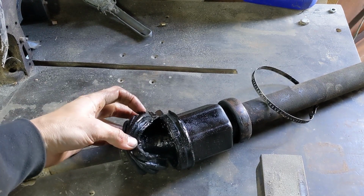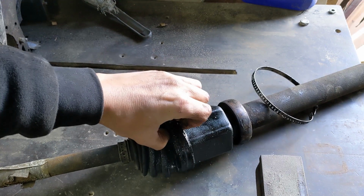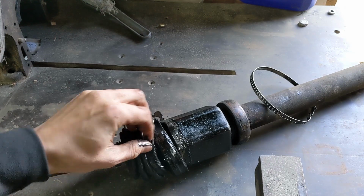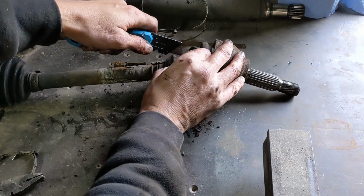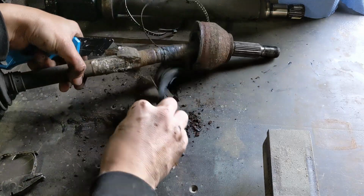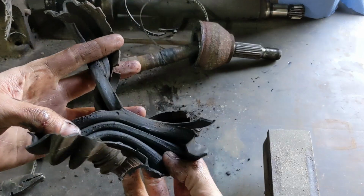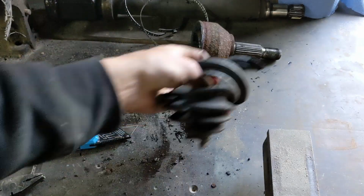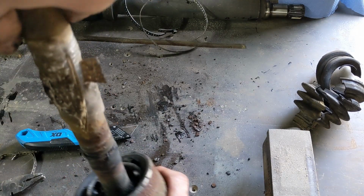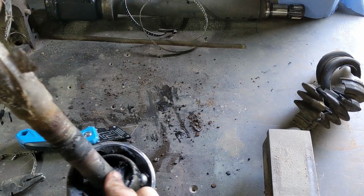Into the workshop, and I had a proper look. It looks like the inner boot had already been done at some point, so no need to touch that one. But the outer boot was really only fit for the bin, and whatever grease was left in there was dried up and crusty, but the joint itself actually looked okay.